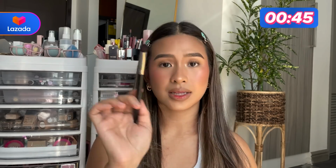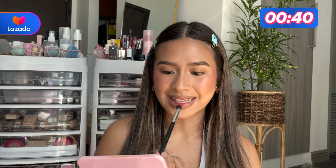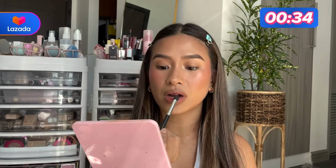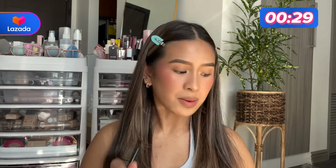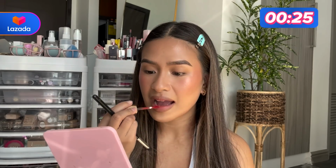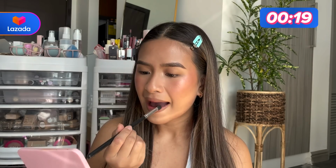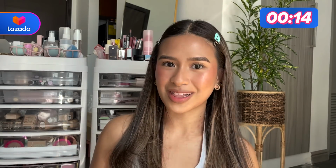I'll just be taking like a lip brush or a blending brush and blend it. We are going for that diffused lip look. I sometimes even add some more when I want to intensify the color. Still on the center of the lips though. So this is how you want it to look like.